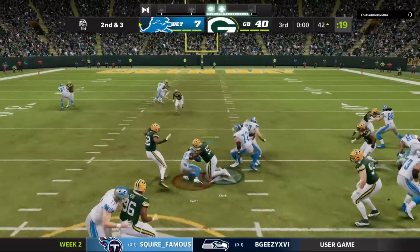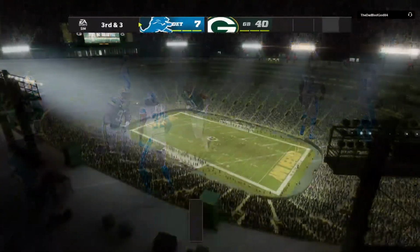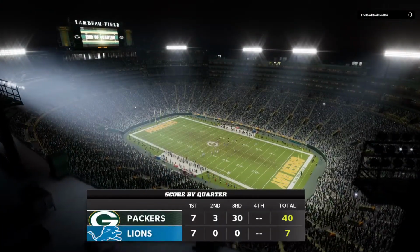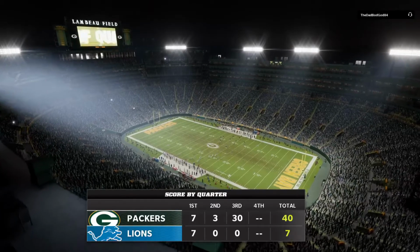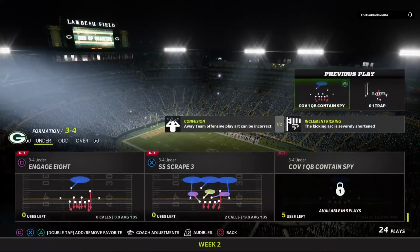On second down, Swift. And he's going to be stopped here for no gain. And that's going to take us to the end of the third quarter of play. 1 quarter remains here as we wrap up the week on a Monday night. We'll return with more after this.